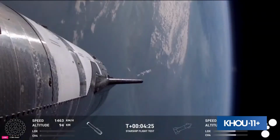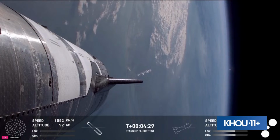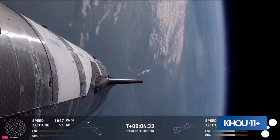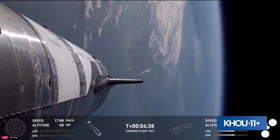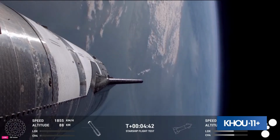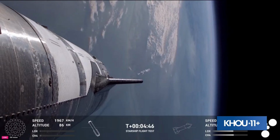All right, now just real quick, we did hear the call out, booster offshore divert. Unfortunately, that means that we are no-go for the catch. As we said before, both the tower and the vehicle, as well as the operators on console, have been actively evaluating the commit criteria for that return to the launch tower.